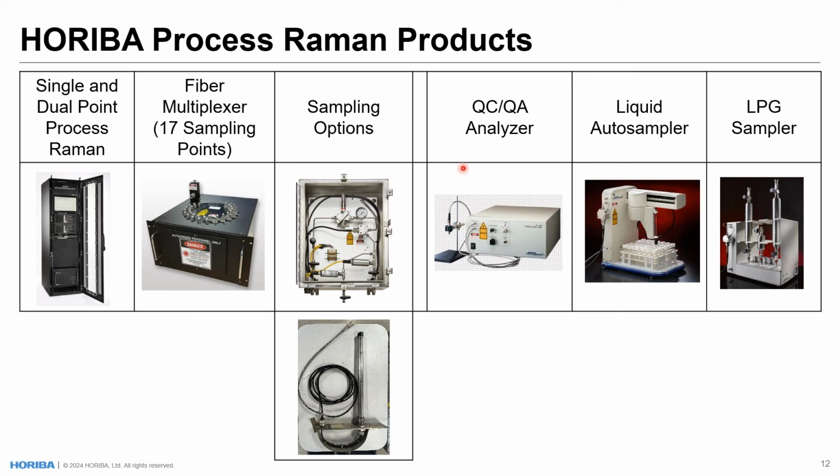All of this laboratory equipment not only can assist in your day-to-day laboratory needs, but is also used to support the online analyzers for building and validating the spectra and models for your process.